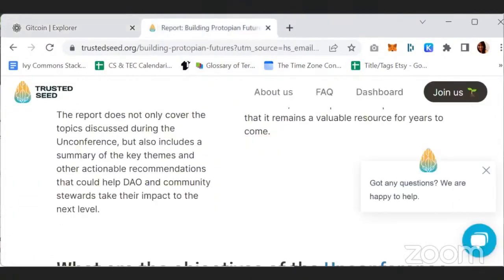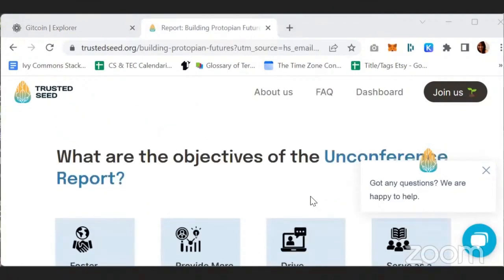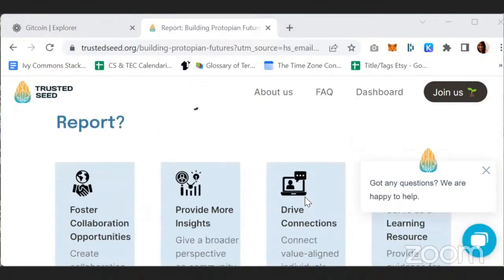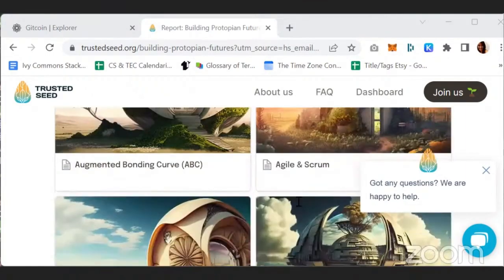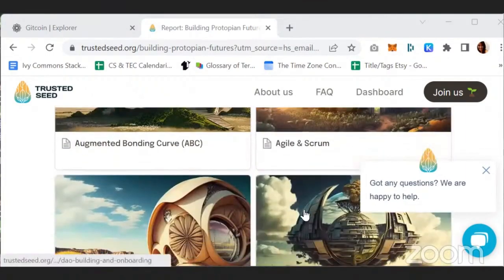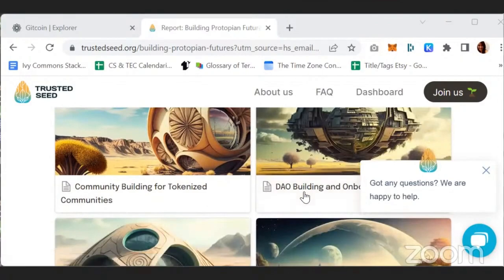Another great news we're excited to share is that TrustSeed has just released their unconference report, which is now available for everyone to read. For those who don't know, the unconference program took place from November to December 2022 and featured online peer-to-peer learning sessions. The sessions were focused on, you can see here, beautiful designs and actionable frameworks for creating protopian futures. And these sessions were facilitated by TrustSeed.